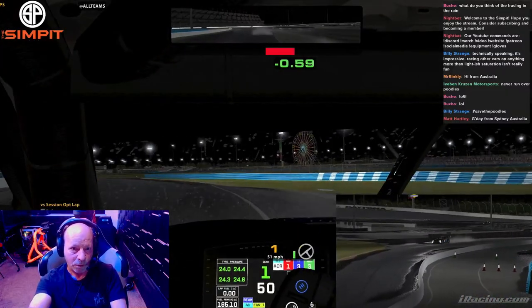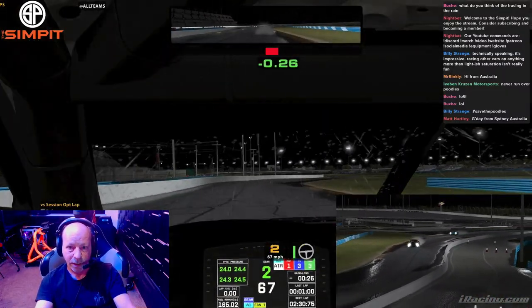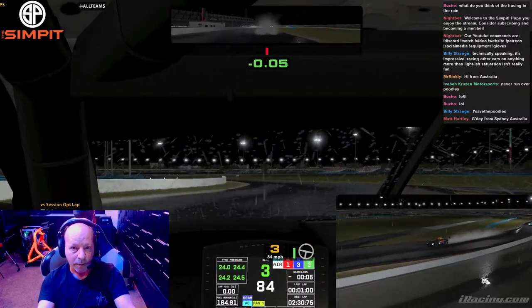Yeah, don't worry about getting those downshifts in. Engine braking is gonna be minimal.